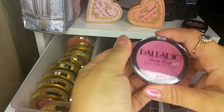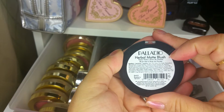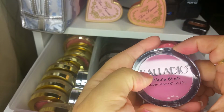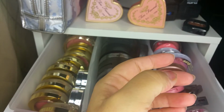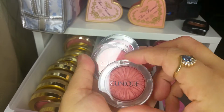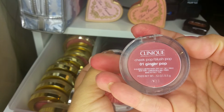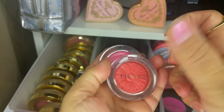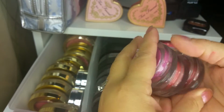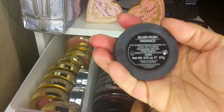Moving along, I have a Palladio blush. This is a matte blush, and this one is Herbal Matte Blush. I guess that's the color. I'm going to go ahead and pass this on, although I do like it. I've used it a few times, but I have a lot of blushes that are very similar, so we're going to pass that on. These three I'm definitely not getting rid of. These were all a gift. So I'm going to hold on to all of them. This one is Cheek Pop blush in Ginger Pop. Then we have Peach Pop, and then we have Plum Pop. So these stay.